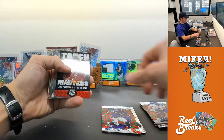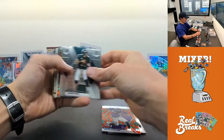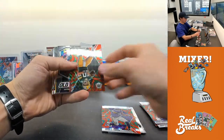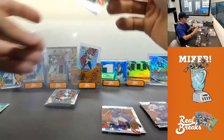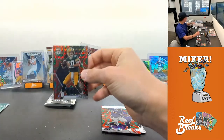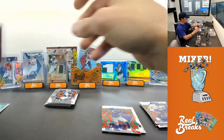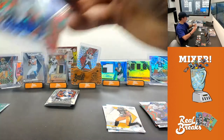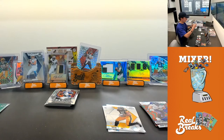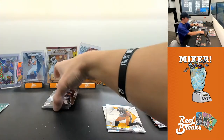Mark Andrews. Touchdown Masters. Larry Fitzgerald. And how about Jordan Love as well? We're getting all the big name reactive greens here. What a mega box. Jerry Jeudy, Jordan Love, Justin Jefferson debut. I like how we're looking right now. I'm just going to stash them all up to the side. Just a mega box stand.